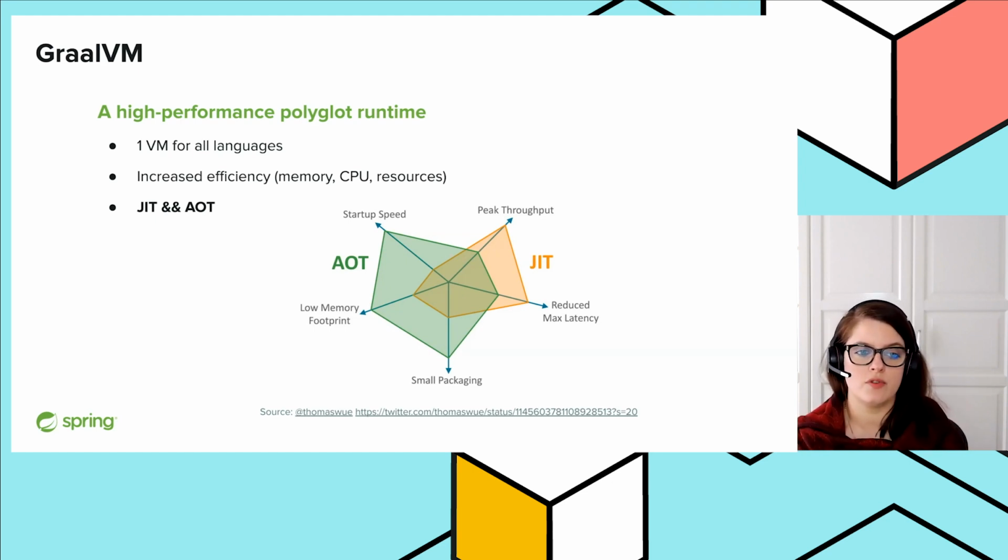And also in the process of creating this image, a lot of optimizations will be introduced so that our program later consumes little RAM. And of course, then these characteristics will be very enhanced. So the startup speed will be great. The memory footprint will be much lower, and also the packaging will be much smaller.